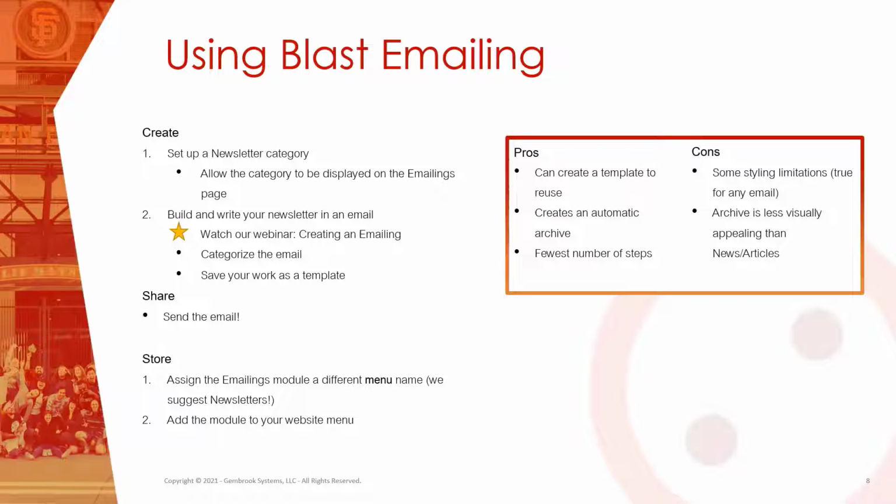Now, some cons that you have with choosing blast emailing as your way to send out your newsletters. The first would be some styling limitations that you might have, which is true with sending out any email. You have limited styling that's available. Of course, you have all of the styling tools that are built into blast emailing, but you want to be mindful of how much you're actually adding into your email. And we have some more tips in some of our previous webinars that we posted on emailing.